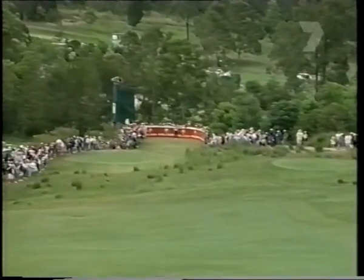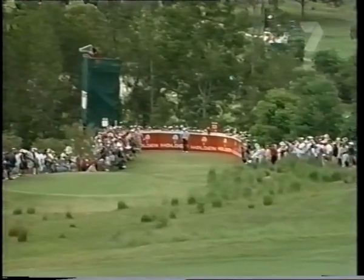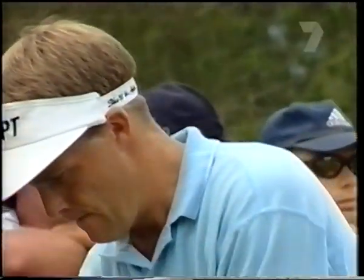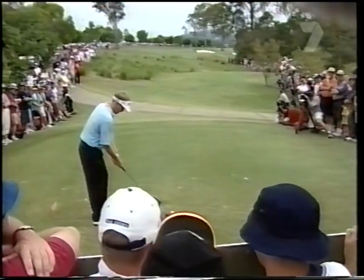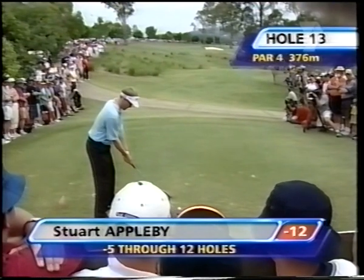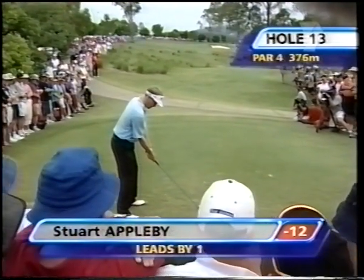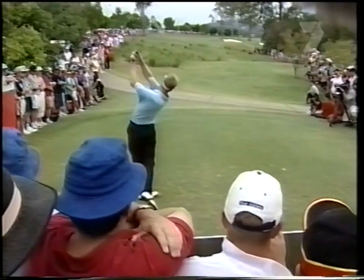Down to the tee at the 13th in this battle for the title between, well, the two players now in this group, Appleby and Laycock. Fantastic golf they're playing. Stuart Appleby 5 under for the round, Laycock 4 under, and they're coming off four birdies in succession, each of them. Trees in the middle of the fairway here. He's got to take them, this golf ball left, and hope for the camber on the fairway to kick the ball back to the right.